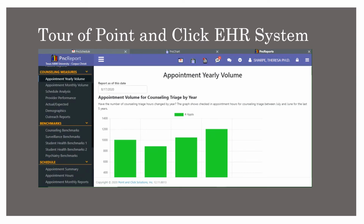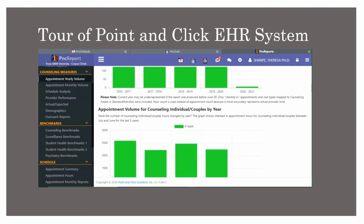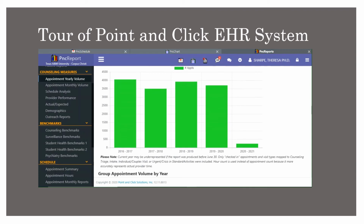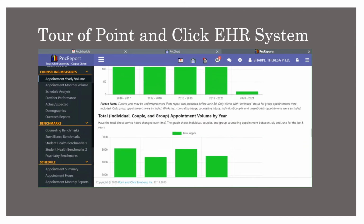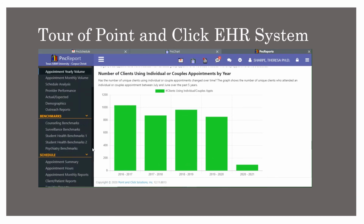Another nice feature of Point and Click is that it has really powerful reports and analyses that you can do. So as an administrator, just a variety of different reports that I can run, or customize some of these. And so again, this data, over the number of years, isn't going to be completely accurate because of some of the issues with the data migration and certain fields in Medicare not mapping up completely with those in Point and Click. But still, just a nice graphic way to show some of this.